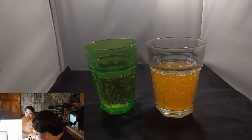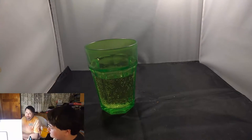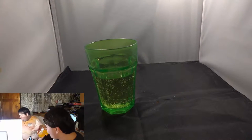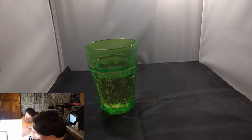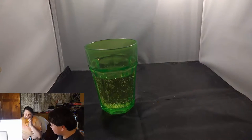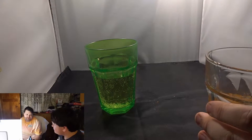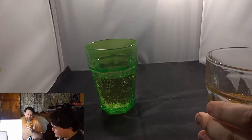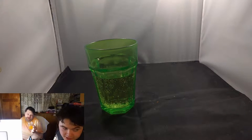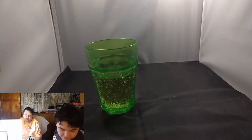I'll go orange first because I tried the green one basically. Very cane sugary. Not very orangey. No, it's cane sugary isn't it? It's sugary, not orangey. No orange taste to it, is it? No. At least it's orange this time, compared to them cane sugar drinks we drank last year, where there was white.